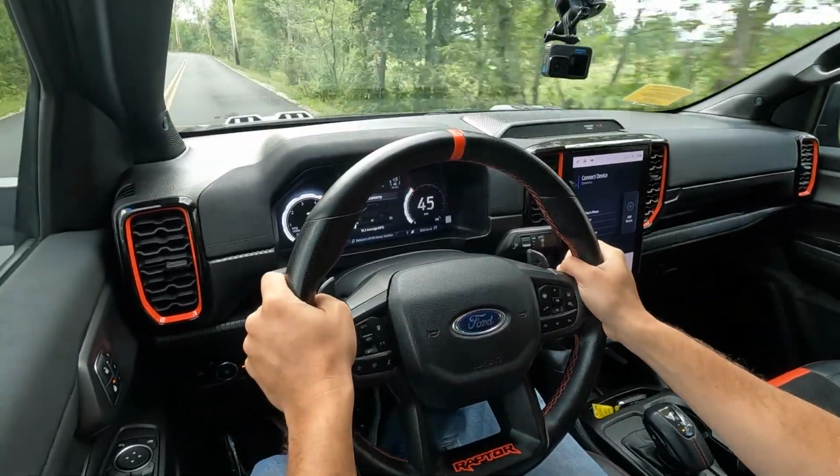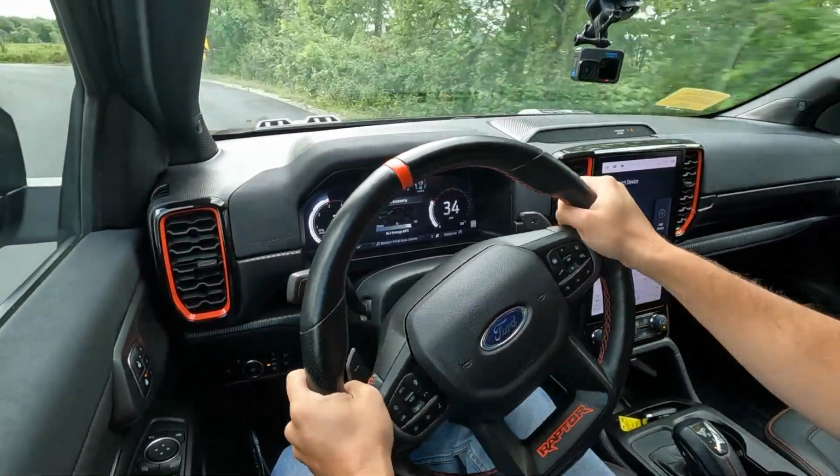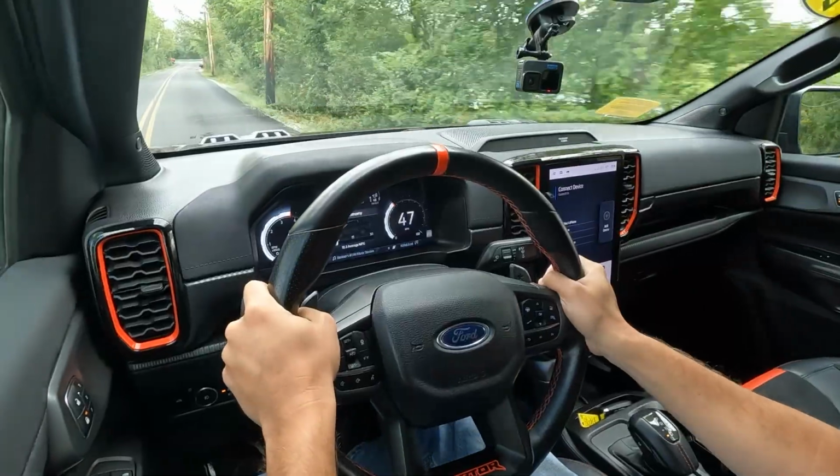But it's super responsive on the brakes, very strong here. In the corners, very nice.